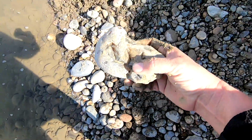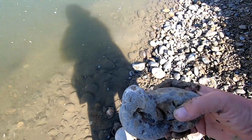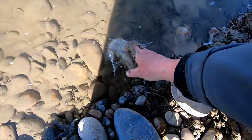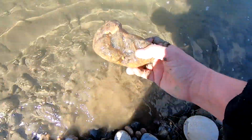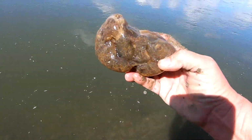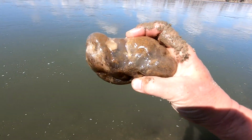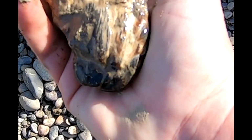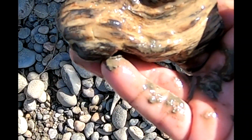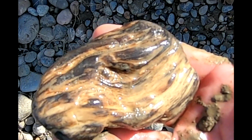This is why we look for places that aren't overly hunted. Oh my. That one is beautiful. Yeah, I think this might be worth it. I was gonna just pass this one by, but I turned it over and look, it's got a little knot right there. That's so cool.